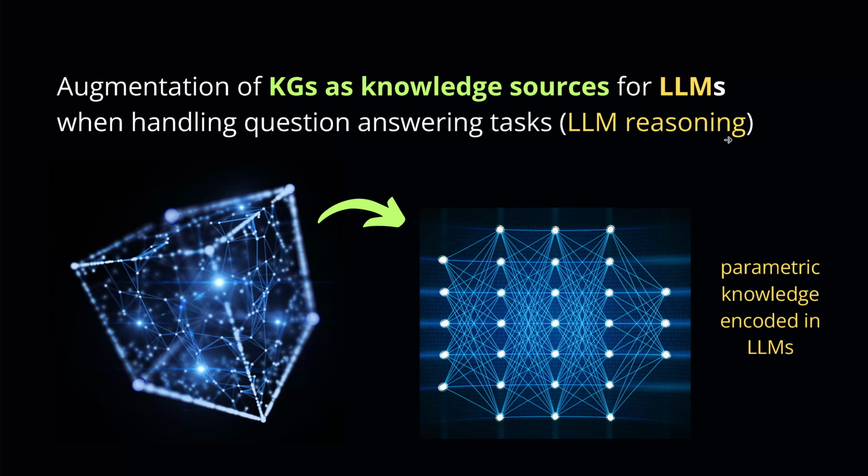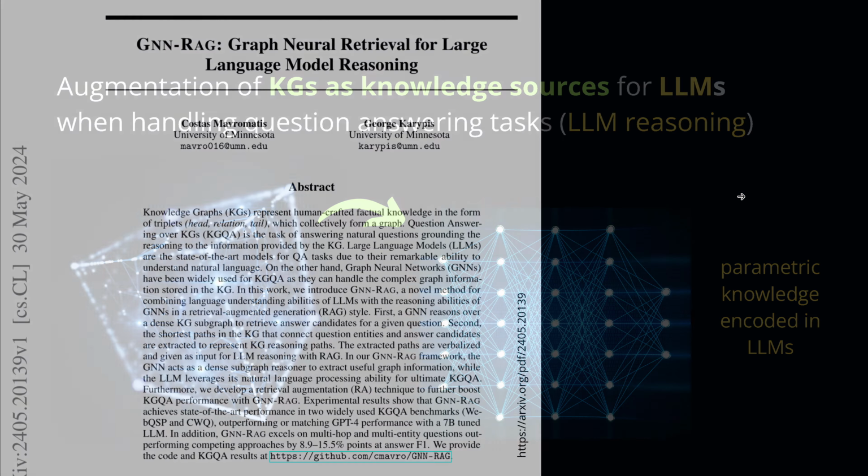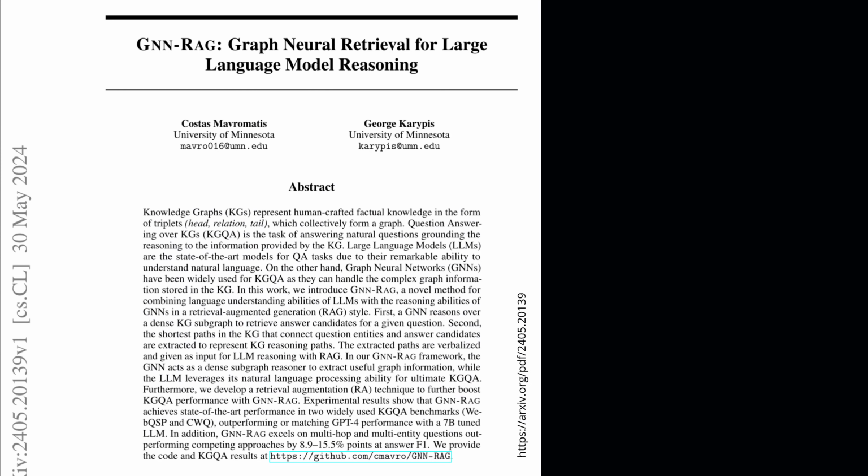Now, this is nice because now we augment our knowledge graph as a knowledge source for our LLMs when handling question and answer tasks. And of course, we want to have this additional knowledge of our knowledge graph for the LLM reasoning. So we improve with the knowledge graph the parametric knowledge encoded in our LLMs. Now, you know, we have more or less two main directions how to do this.